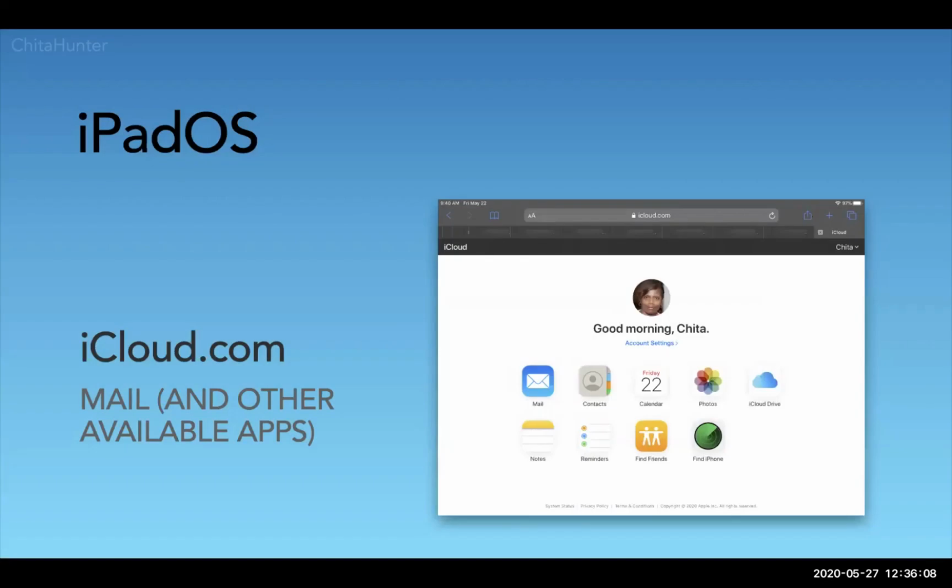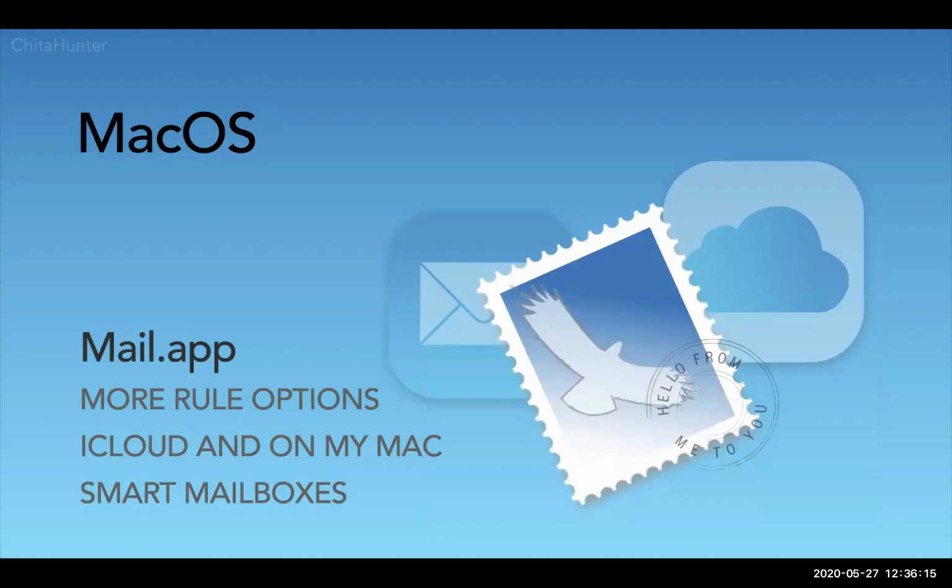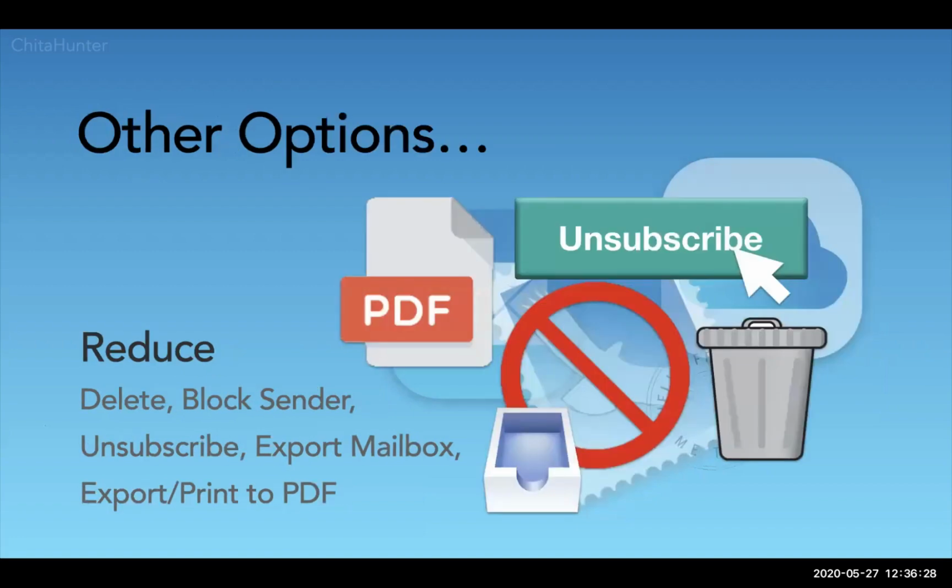All right, so I've taken you through iPad. I've gone over rule options in your mail app for iCloud.com and on my Mac. I've gone through smart mailboxes and smart mailbox folders. So what are some of the other options that you have to reduce the amount of emails that are driving you crazy? You can delete them, of course.